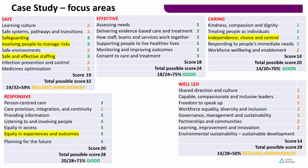We tried to see what this would look like on a real level, just so that people understood the system. So this is a case study. This was a real circumstance that happened. Somebody requires improvement, for example, in SAFE. Now, we have been told, and we'll get to it, that if you are inadequate or requires improvement, then CQC will take that previous domain, now key question, and will absolutely focus on that.